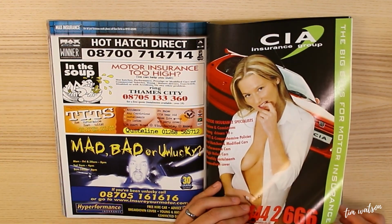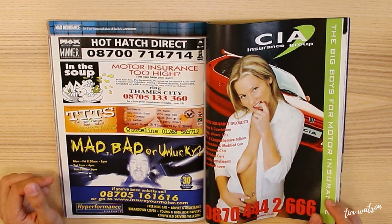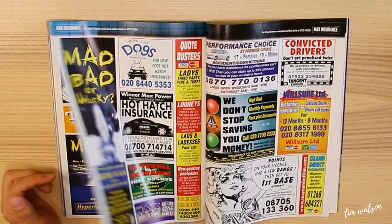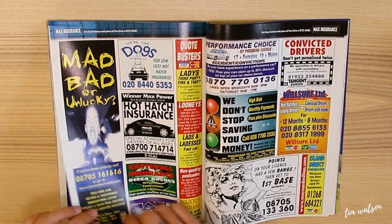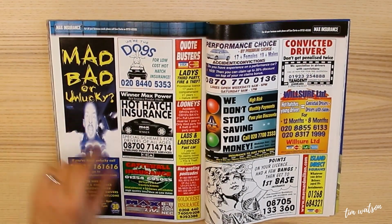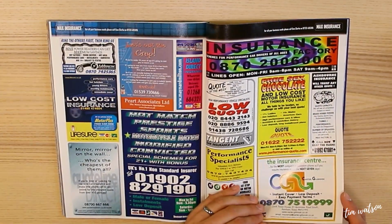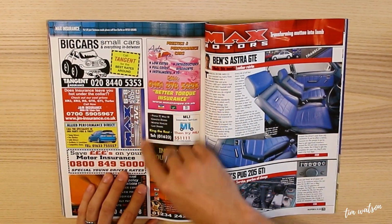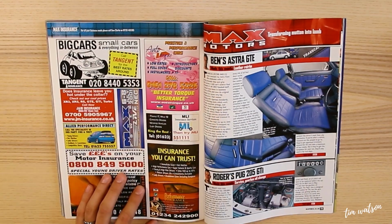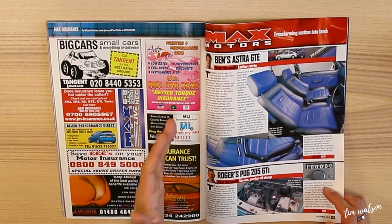More insurance, very good. What's this? The insurance that suits. Well done. Whoever came up with that, they were like, yeah, we nailed this. There's a lot of this. Mad, bad or unlucky. Wonder how many ads actually sold in it. Good lord, look at this. Ads. And then they've just gone, we've got some space there, what do we do with it? Stick in Max Power Live, that'll do. Then we get the editorial team.